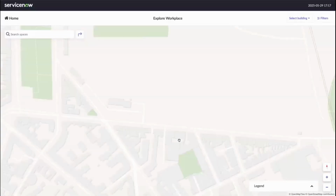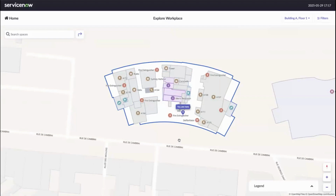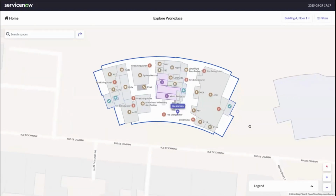Moving on to the Explore Workplace portion of things, this is going to open up my indoor map, the location of where the specific kiosk is located. So I can really see the actual layout of my organization. If you're setting this kiosk up for your employees only, you might want to have a lot of detail. If you're setting it up for employees and visitors, you might not want your visitors to see all the information.